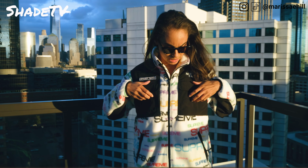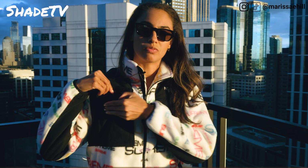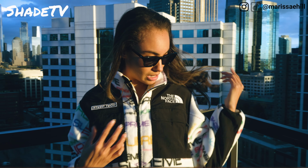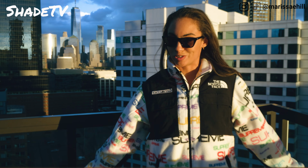We've got the dual pockets here and some Velcro pockets here at the top, which is quite nice. So if you want to store anything extra, you can put it in here. But this is just going to be a great layering piece for the winter coming out here in New York soon, which I'm not looking forward to.